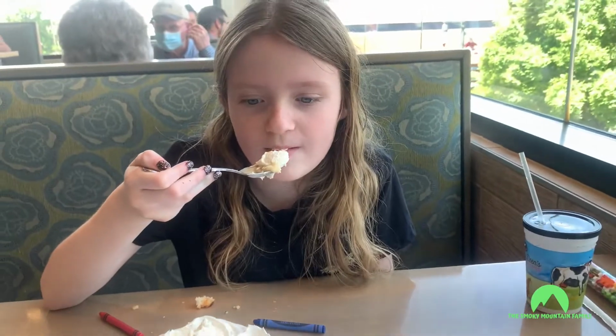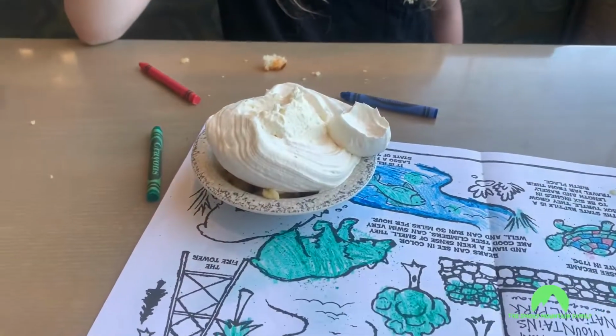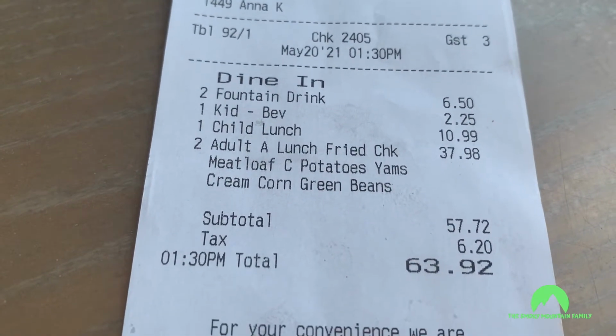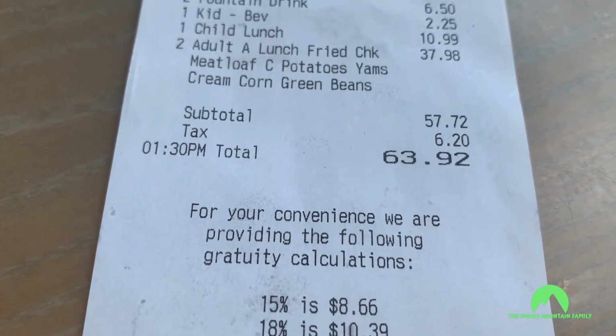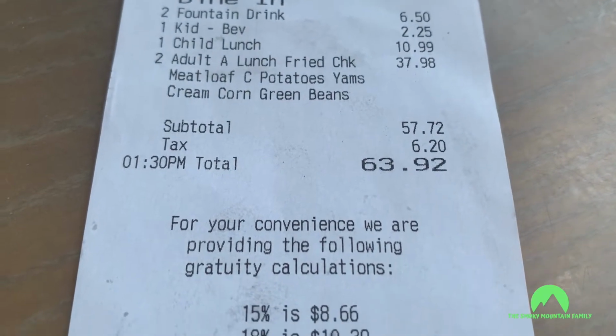You love it, don't you? So good. Banana pudding. She got her dessert. Damage: 2 drinks, child beverage, 1 child lunch, 2 adult lunches. That all came to $63.92. You do pay at the table at Paula Deen's.